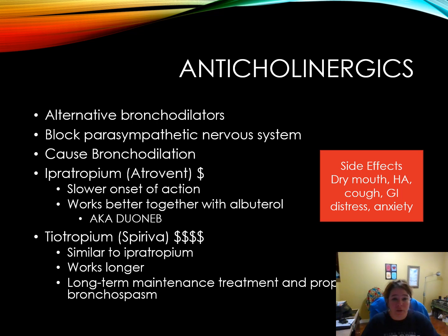It's very similar to ipratropium. However, it is way more costly. Like, let's talk like $300-400 a month more costly. So when it comes down to compliance, sometimes it comes down to what the patient can afford. If my patients can afford the ipratropium, we'll go with that.